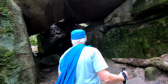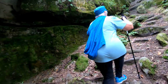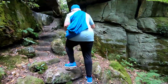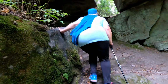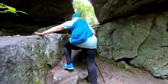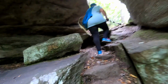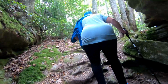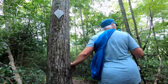Good place to camp or get eaten. Stairway. It's nice when God gives us a stairway to climb. Nice when we found it. Okay, good. There's a white diamond up there, so this is the right part. I'm kind of glad we're coming up this and not down. There we go.